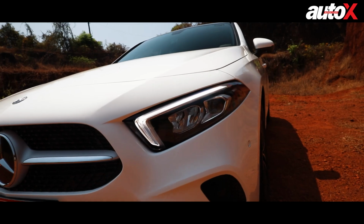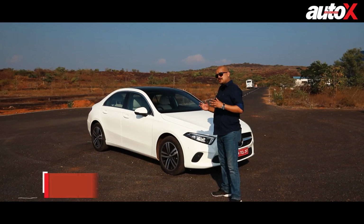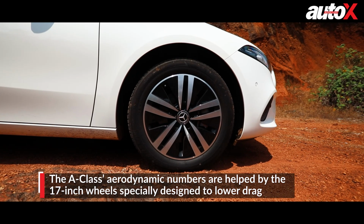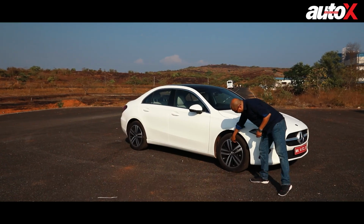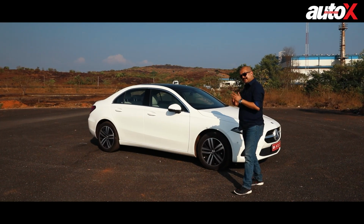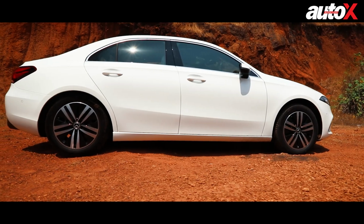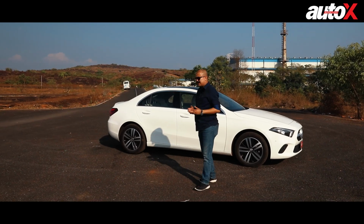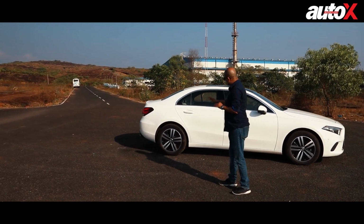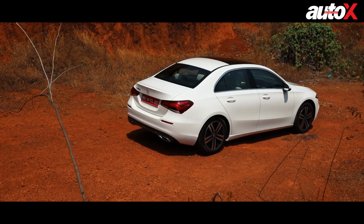You also get these LED headlights, and you can see there's aerodynamic work all around to make the car more efficient. Most interestingly, the 17-inch wheels, which are standard on the car, also come with aerodynamic design built into them. You see the black parts of the spokes. They're designed to make sure the air passes cleaner over them and gets the car even more efficient. You also get two strong shoulder lines running across the doors, another sedan design hallmark of the Mercedes brand. Overall the car looks really balanced. The wheels look the right size, they fill up the arches quite nicely, and the stance of the car is really good.